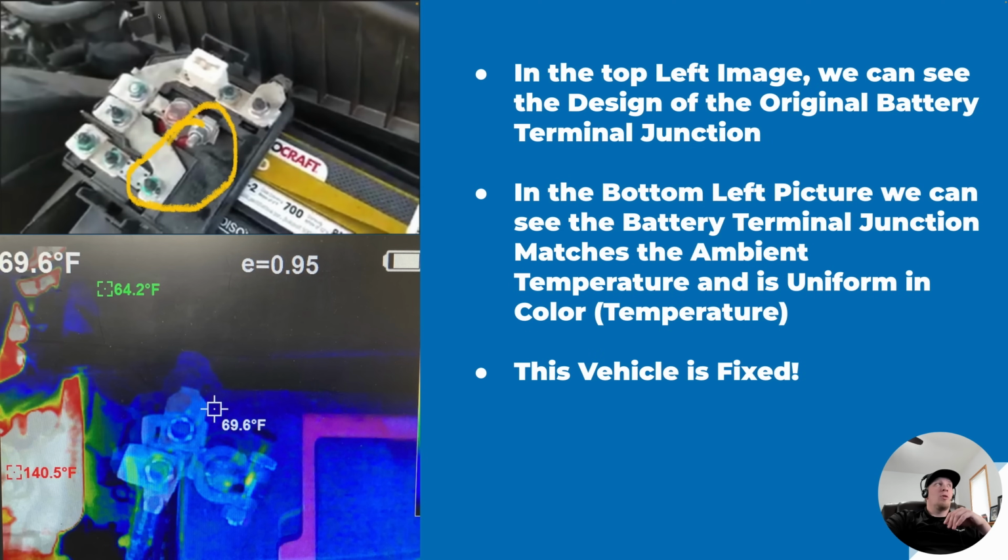So now we're going to look at the next page here. Now you can see a picture of what this setup actually looks like. So again, this is a junction where there's several different leads going out to a couple of different fuse blocks and whatnot. There's some fuses that are actually built into this particular battery terminal junction. And we checked to make sure all of this was tight. Everything was tight. Basically what we were dealing with is metal fatigue and high resistance.